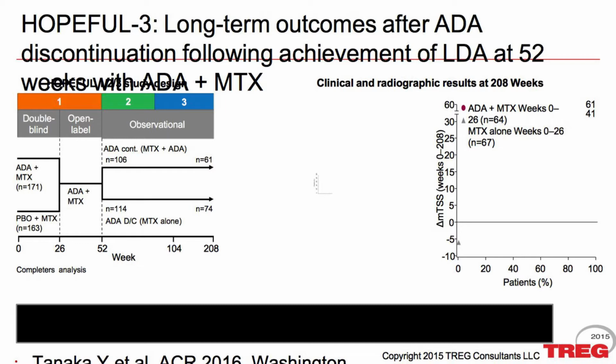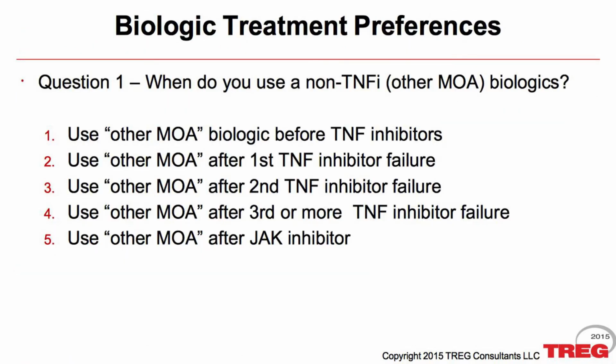So time for a question, okay? If you're on a TNF inhibitor, the question is really, when do you use a non-TNF other MOA biologic? Those are your options there. Number 1, you use it before you use a TNF inhibitor. Number 2, you use it after the first TNF inhibitor failure. Number 3, you use the MOA after the second TNF inhibitor failure. 4, after the third or more failures. And number 5, you use the other MOA after a JAK inhibitor.